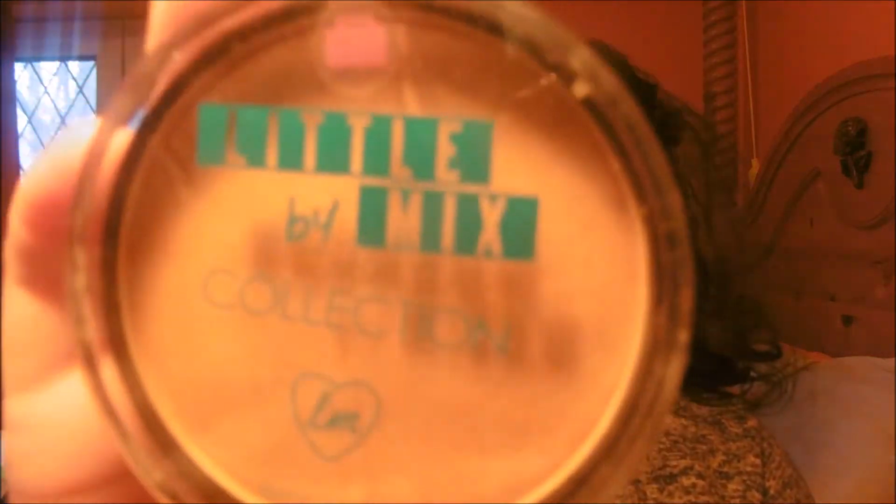And after your concealer is done, you would move on to your blush and bronzer. I've got two different bronzers by Little Mix. I have Little Mix by Collection Bronze It. This one is Jess's and it looks like this. It's like a really light shade. I'm not 100% sure of the prices, but I'll leave it down below. I know it weren't that much, but this is a really light shade.